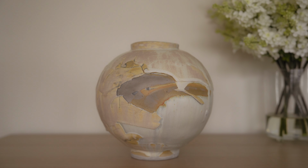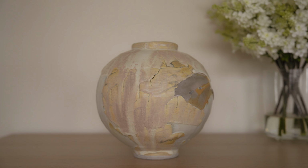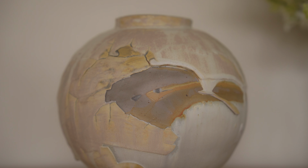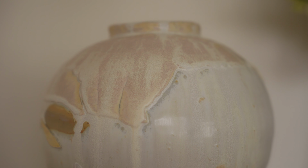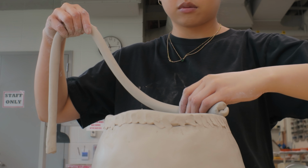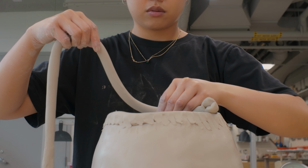Next up, I have my moon jar. This was part of the second project of the first session, where we were required to make something like 8 to 10 inches tall, and the vessel either had to have some kind of belly or some kind of waist, and the method that we were learning was coils. So I did make this completely out of coils.